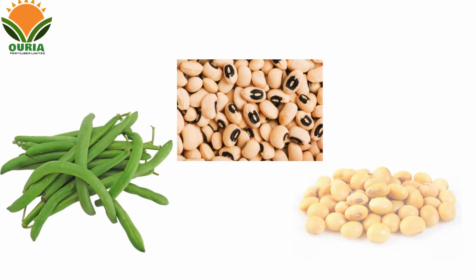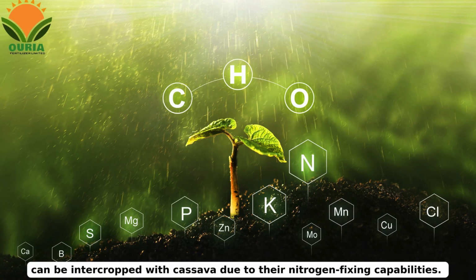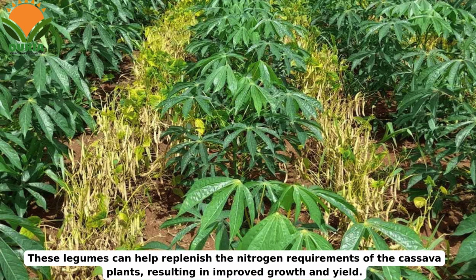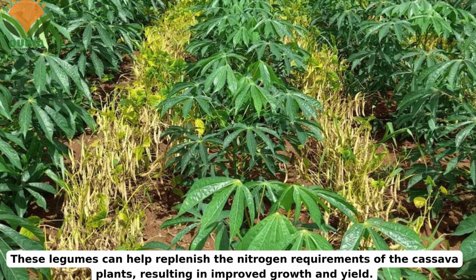1. Legumes. Legumes, including beans, cowpeas, and soybeans, can be intercropped with cassava due to their nitrogen-fixing capabilities. These legumes can help replenish the nitrogen requirements of the cassava plants, resulting in improved growth and yield.